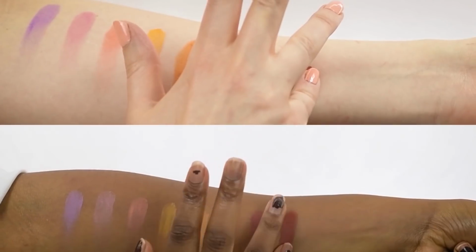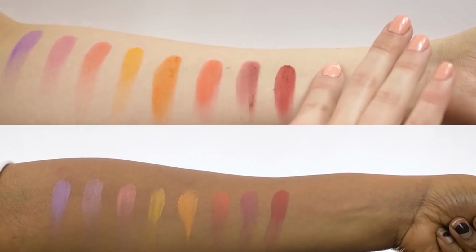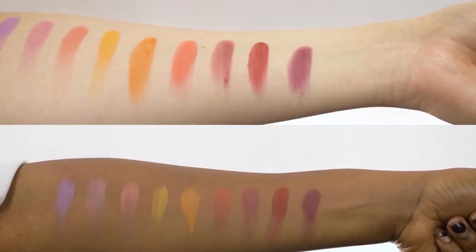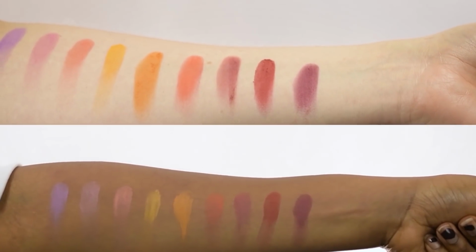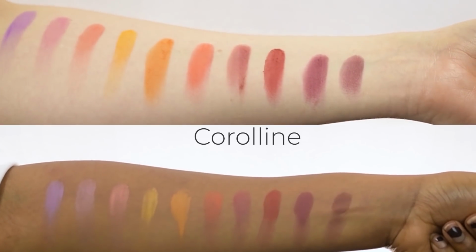This shade is called Sanguine, and it's a beautiful true red. So the next shade is Morphology, and it is this beautiful berry tone, and you can see it on Binta's cheeks right now. It's so cute. And finally, this last shade of our blush collection is called Caroline, and it's this beautiful wine red.